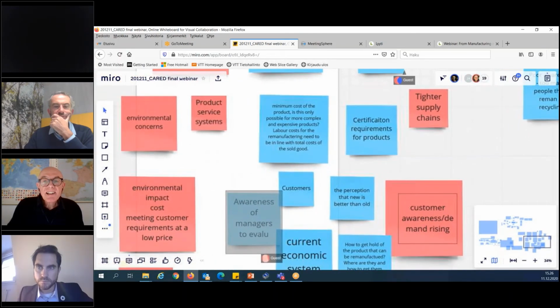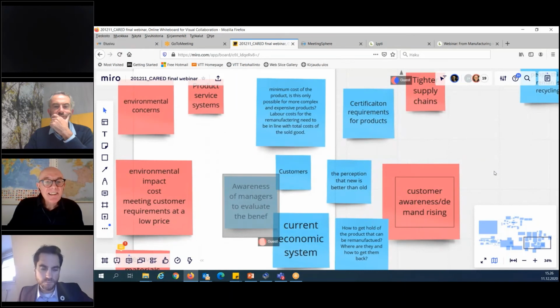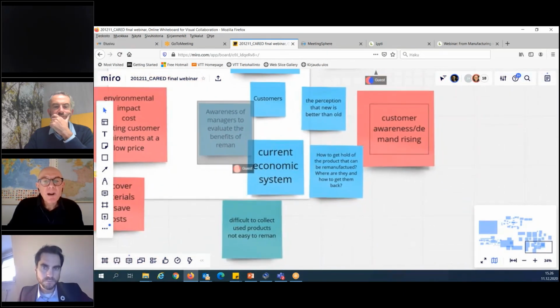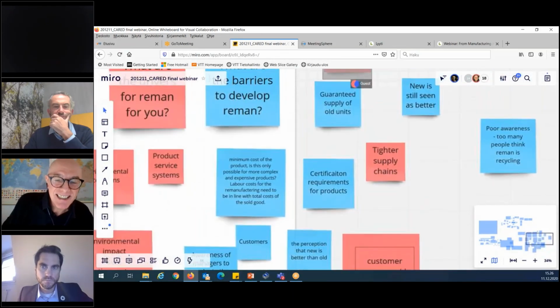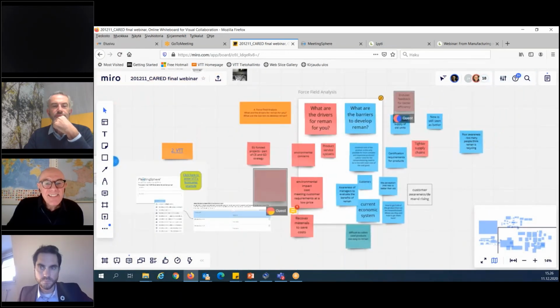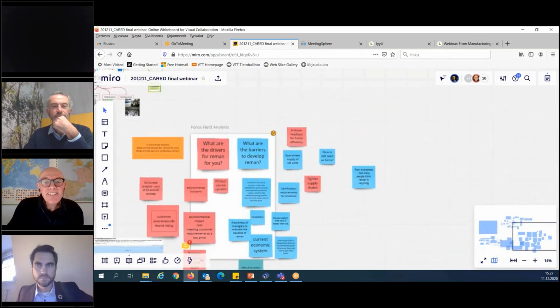Seeing more drivers than barriers. That's interesting. Oh no, actually, sorry, I'm the wrong way around. I'm seeing more barriers than drivers, sorry. There's a lot more barriers coming out than there are drivers. Oh, that one's moving over there. Yeah, that's it. You've got it.